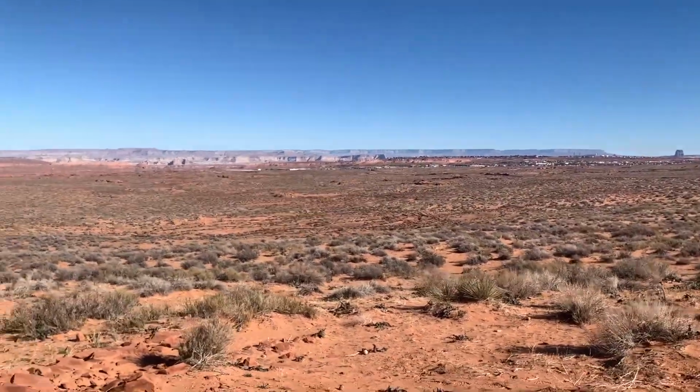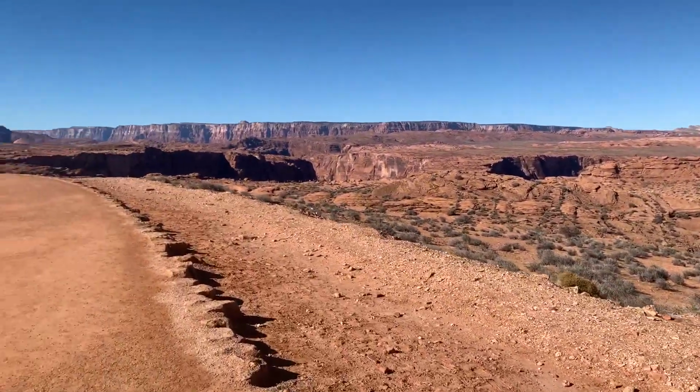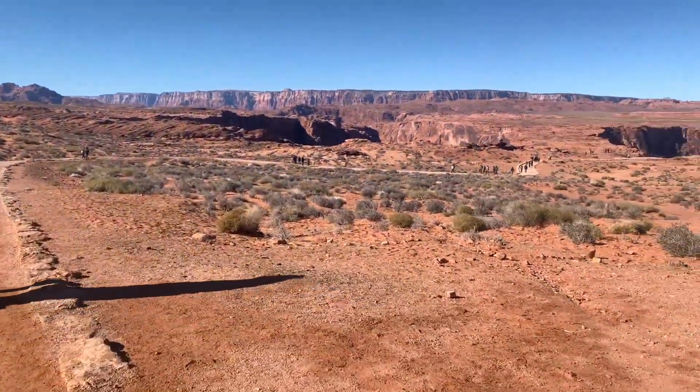It's a very short hike out to the bend from the car park. It's definitely less than a mile. It probably takes about half an hour to walk. It's not an unpleasant view, and the path is well maintained, so it's a very, very easy hike.